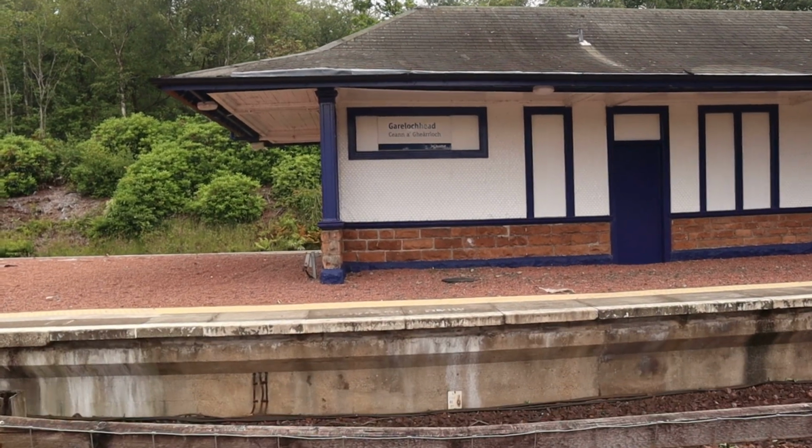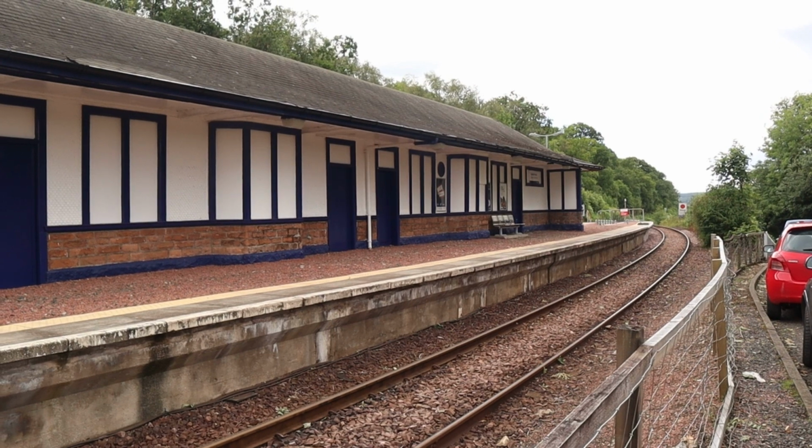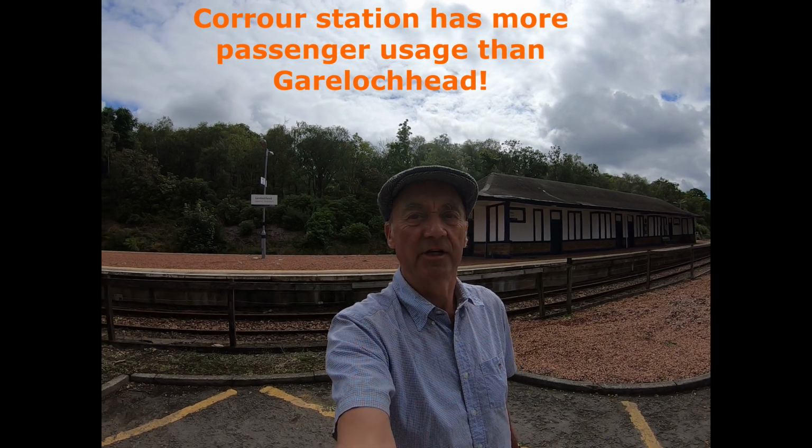The station's never struck me as being particularly busy. Quite often when I've travelled on the West Highland line, nobody's got on or off here. And for many years the number of passengers using it was about 5,000 a year, which is not a great number for a station so close to Glasgow.